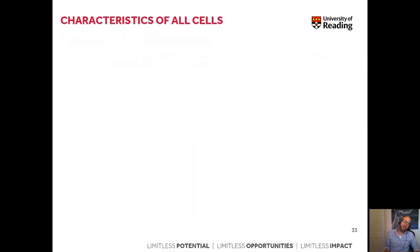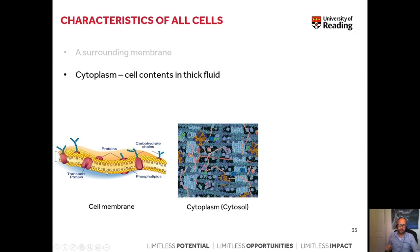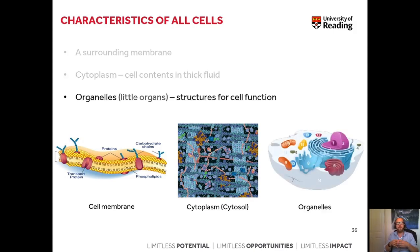So, what are the common characteristics of all cells independent of the species? The first characteristic is a surrounding membrane. And this is a schematic view of the mammalian cell membrane. In addition to the cell membrane, we have the cytoplasm, sometimes referred to as cytosol. And we also do have organelles. Those organelles are not necessarily characteristics of all cells, because only mammalian and plant cells possess complex organelles, but predecessors of the structures can also be seen in bacteria.